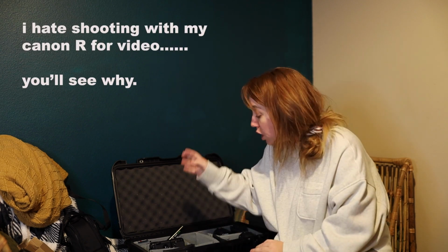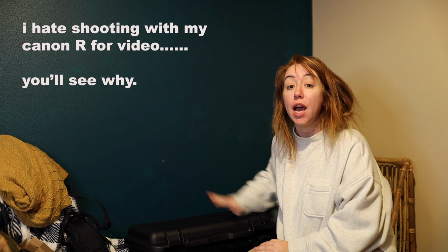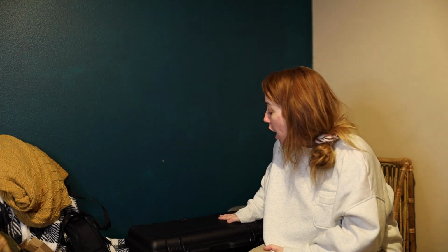That camera totally just died on me, so it is fine. So what I was saying is that these guys are waterproof. They roll just like a suitcase, which I love. And they are filled with foam padding, so if your stuff shakes, it's not gonna be bouncing against anything. So it's gonna be safe and secure. They're both from the same company, which I like. So far I really like them.